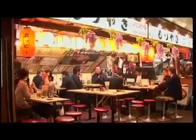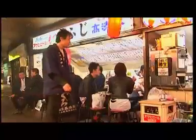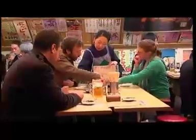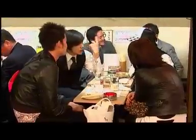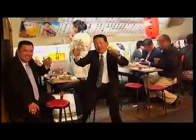Yakitori is really simple, but one of my favorite Japanese cuisines. Yakitori restaurants can be at street level with smoke billowing away. It can be a gourmet restaurant where some interesting and expensive plates are used. And today, we are going to show you what it's all about.